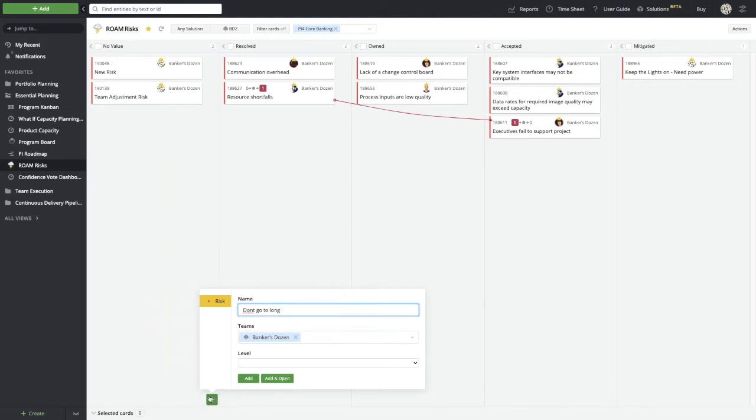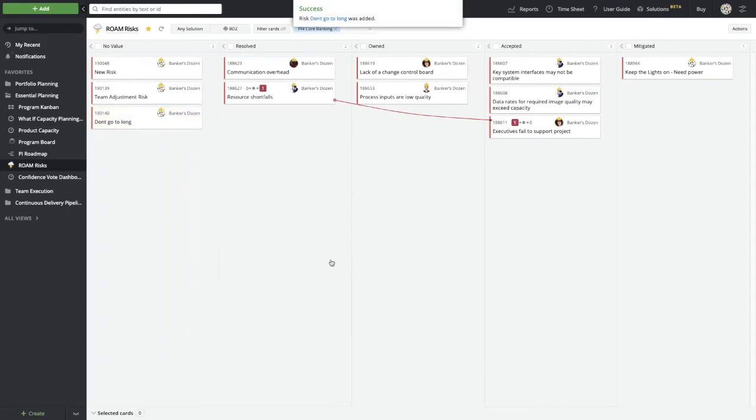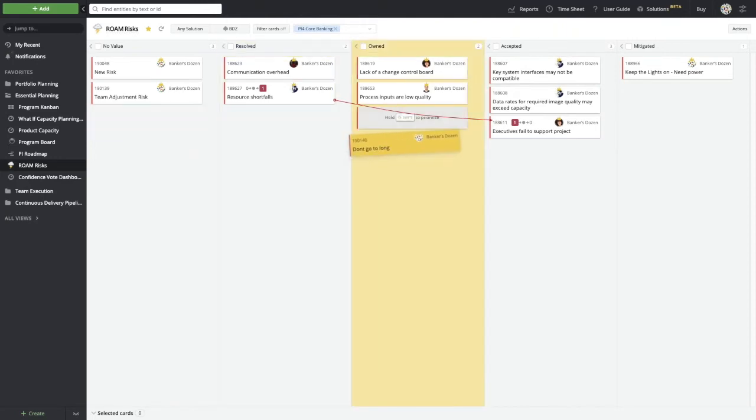And I'll go ahead and create a level for this. We have different types of risks. I can have a program risk or a team risk. We'll just call this a team risk, and I'll go ahead and add that to the board. So we haven't gone ahead and said this is going to be owned or mitigated, but I'm going to go ahead and own that one because I don't want to go too long in this part of my demonstration.